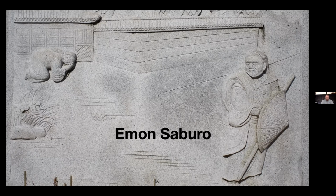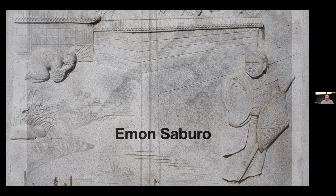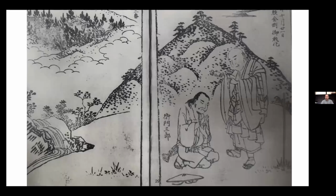But again, he's said to be the first true pilgrim, having initially undertaken the pilgrimage in a clockwise fashion, which is what most people do. He then decided to do it in an anti-clockwise fashion, which is not unheard of, but quite unusual. There's an image here of Emon Saburo catching up with Kukai below the temple number 12 on the left there.